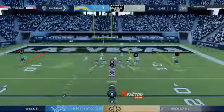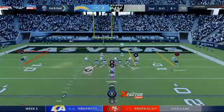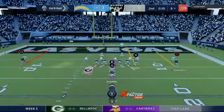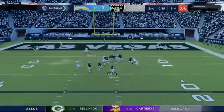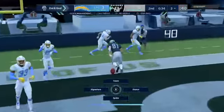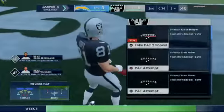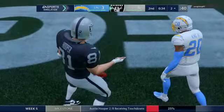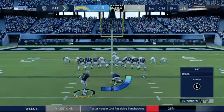Nothing on first down, so the ball remains at the 8-yard line. 2nd and goal. Back to throw. Dixon. That is caught. Touchdown, Raiders. Austin Hooper. His second touchdown on the season, and the Raiders have taken the lead.